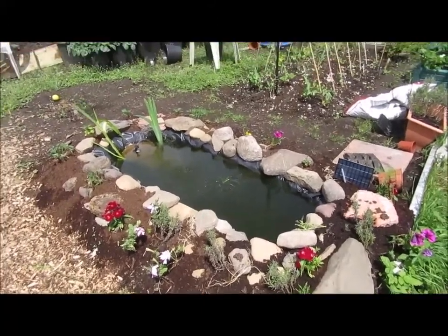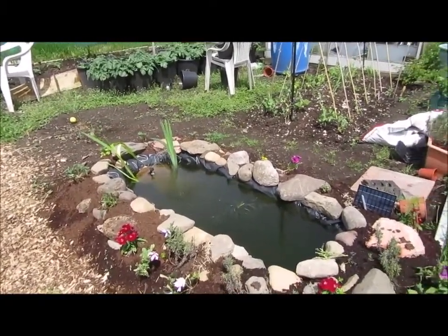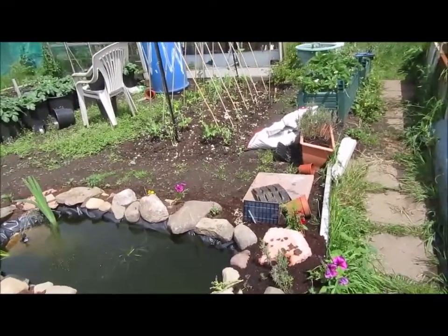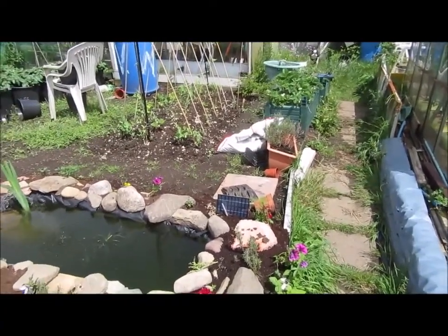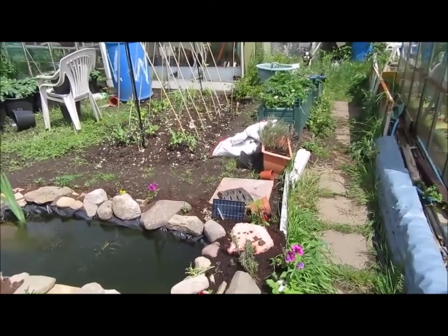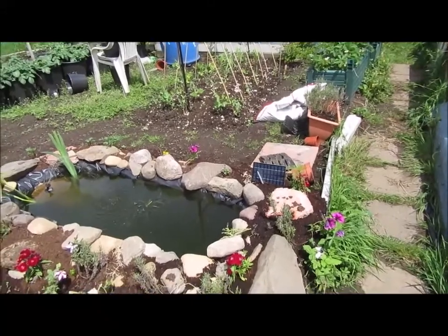Nice little trickle of water coming from the new pump that's been put in the pond, and I'm going to replace it because I'm not happy with it. It's only got about a 3-inch stem, which means you've got to have it sort of loaded on a rock near the surface. I'm getting a floating one this time.